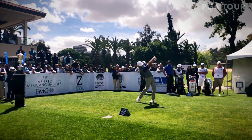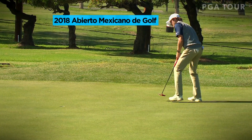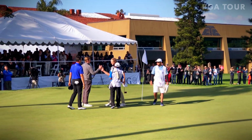Austin Smotherman's sophomore season on PGA TOUR Latinoamérica was nothing short of impressive. With 7 birdies, Smotherman broke through a tightly bunched leaderboard with a final round 65 for his maiden victory last season in Tijuana. I feel great.